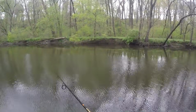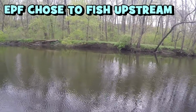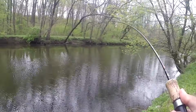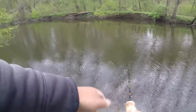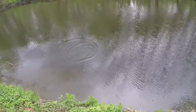Yeah, the pressure is probably higher over there anyway, so I'm going to work my way back and hit the places that I hit before. Damn, bro. Beginning of the hole here. This trout bit, and it's a nice one too. I'm keeping pressure so I don't lose it. Yeah, dude. Nice brownie. Nice brown. You see that? Nice brown.